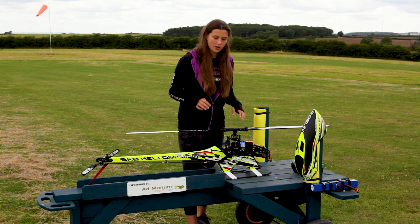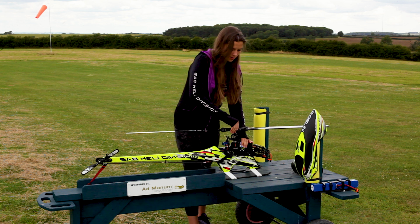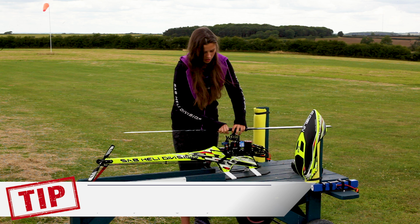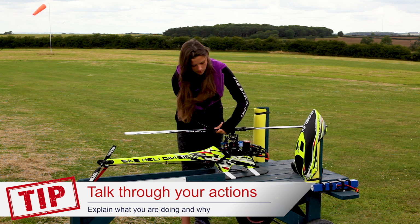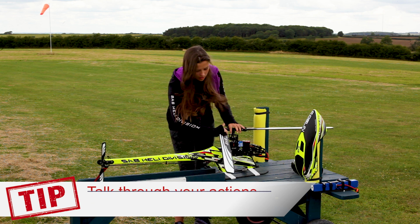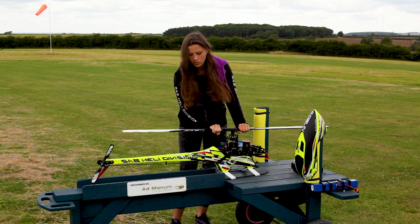So I'm going to start off at the head, so I'm just going to lift it up and down and pull in and out to make sure there's no play. And then I'm going to check the blade grip arms to make sure they're on securely. Then looking at the blades, I'm going to check the roots to make sure there's no chips or delamination.